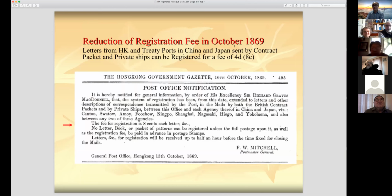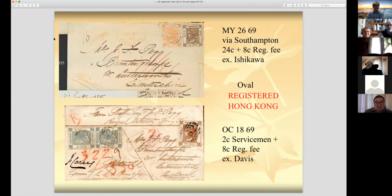And then later on, in October 1869, another gazette, another post office notification was published. It says the fee for registration is 8 cents each letter. So it has been reduced from 6 pence, which is 12 cents, to 8 cents for each letter. This is quite an important notice, a reduction of the registration fee. Perhaps they're trying to encourage people to send letters by registered mail. And indeed, the earliest known registered letter with the 8 cent fee was in 1869.